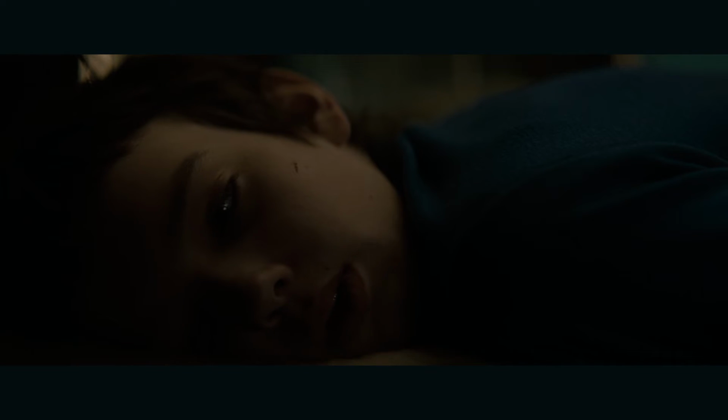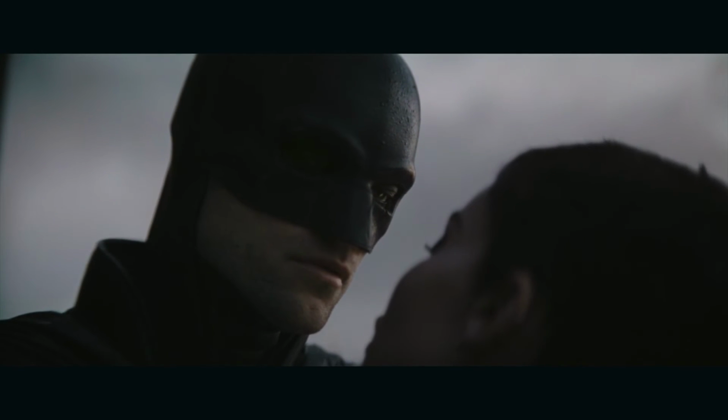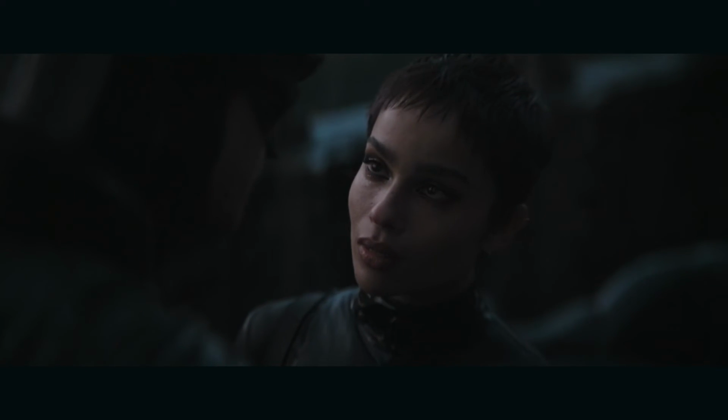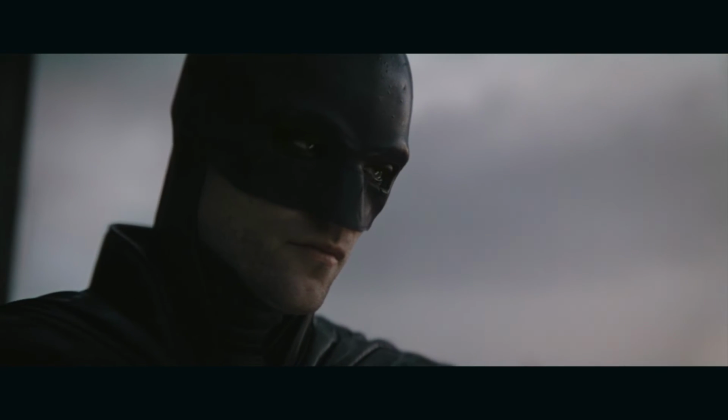Unlike Let Me In, which was shot on 35mm film, The Batman was shot digitally. However, it was transferred onto film in post-production to give it much of the same organic characteristics. So it could be said, Let Me In was a proving ground for visuals that were then pushed further when it came time for The Batman.